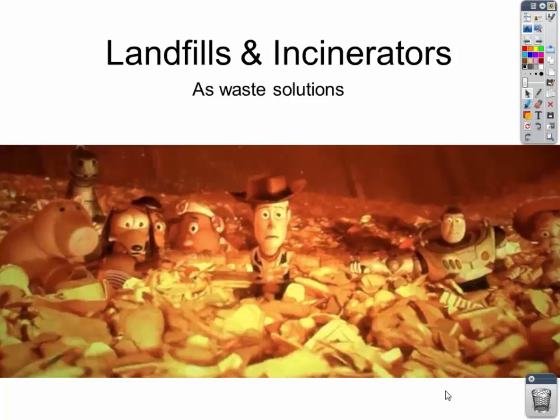Alright, now that you've been introduced to our waste unit and you're starting to think about waste and recycling, let's talk about how we dispose of our waste, the waste disposal methods. How do we take it from our homes and put it back into nature? The number one way is through sanitary landfills. That's the number one way of dealing with our waste in this country.